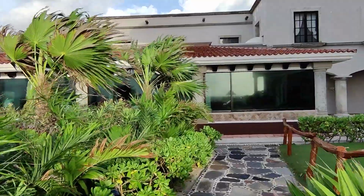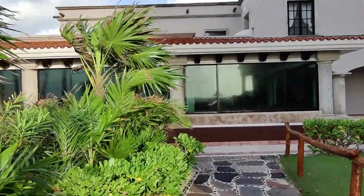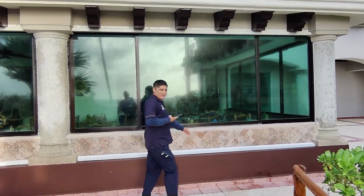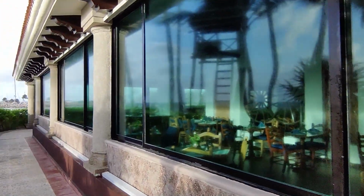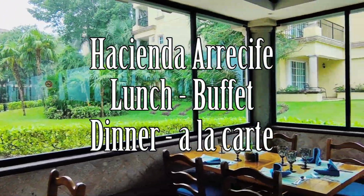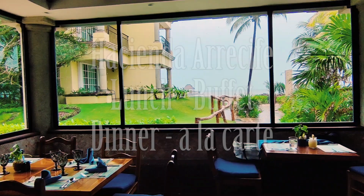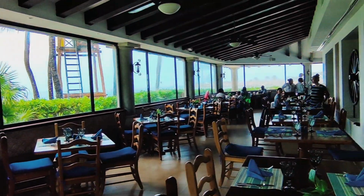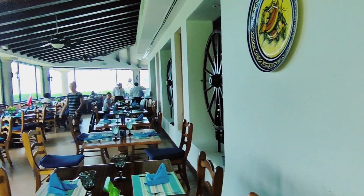Hacienda Arrecife is the Mexican restaurant right next to the main pool at Hotel Marina. It's open for a buffet lunch, and trust me, you'll want to hit up the cook-to-order steak and fish station. Huge T-bone steaks grilled to order for lunch? Yes, please. Dinner here is all about Mexican specialties, and they do them really well. The lime soup, chicken enchiladas, and smoked marlin tacos were all a hit with us.